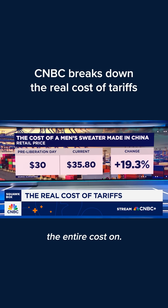That's only if you pass the entire cost on, if you pass the entire cost on right now at where we're sitting today. Right. So let's look at what happens if the full tariffs announced April 2nd would be enforced.